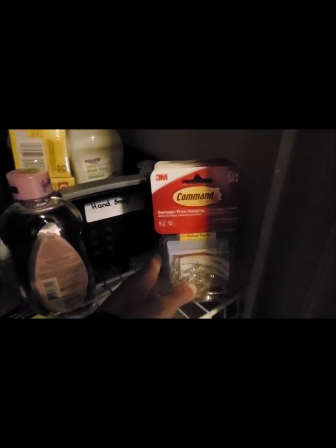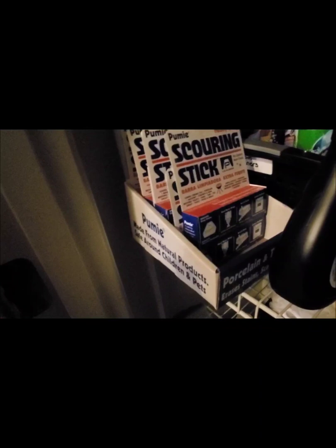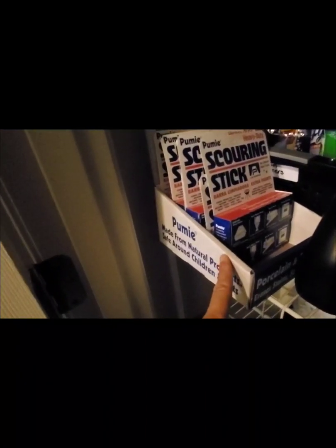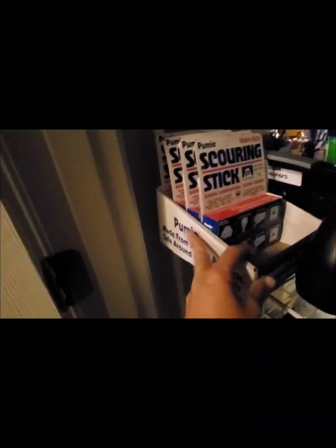This is also where I keep a lot of my extras for everything. I've got a bunch of these in case the racks or the clothing rods fall down. I have extra shower curtain hangers, you know, all of that kind of stuff is in this closet. Those are the dusters. And when I buy the scouring sticks, I just buy the entire box and make sure that they're doubled in the box, and then I bring the box home.